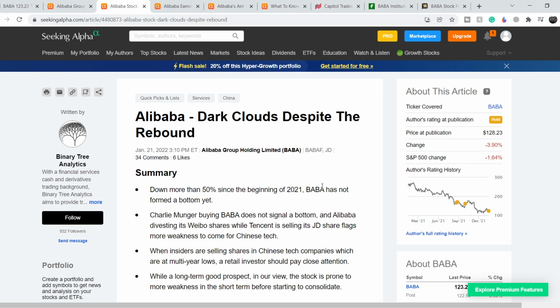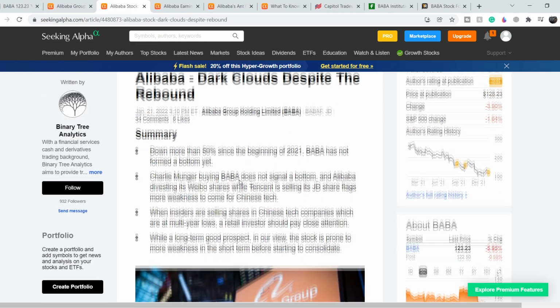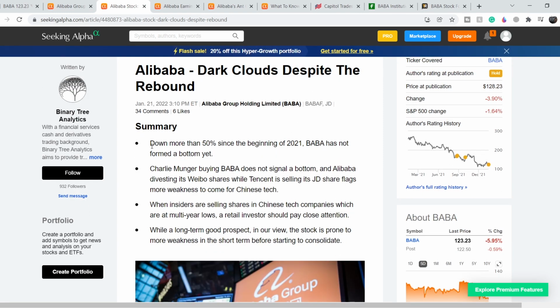Let me quote you first of all this article that was published on January 21st. It says, Alibaba, dark clouds despite the rebound. And the summary is, down more than 50% since the beginning of 2021. BABA has not formed a bottom yet. Charlie Munger buying BABA does not signal a bottom.